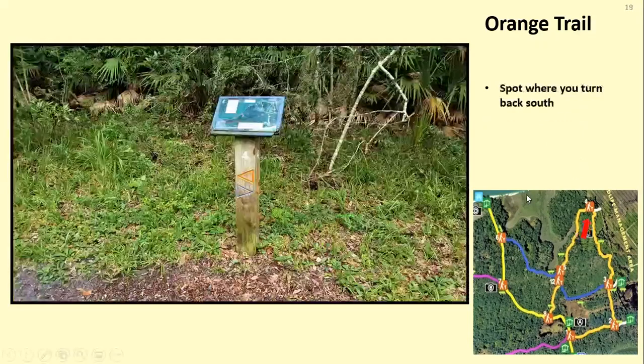Now we're up here at the top. See another one of those gray ones going to the right to the wildlife management area. Again, it's locked. So the orange says go left, so that's what we'll do.